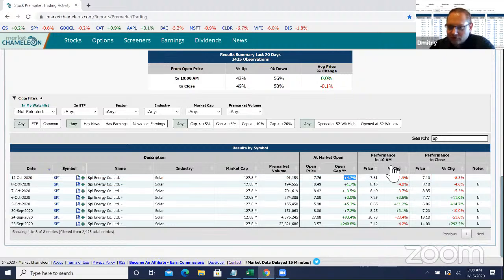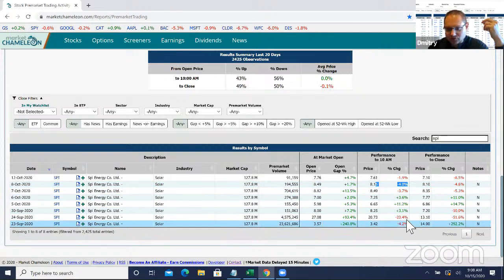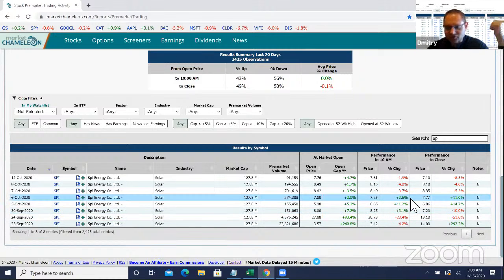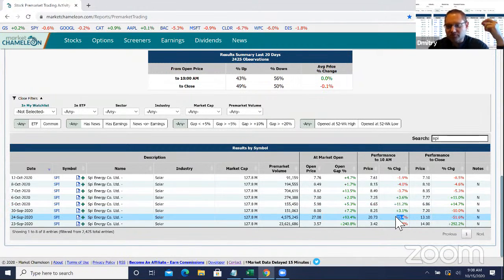This is what it did in the first half hour. This one narrows it down even more. It looks at what happened in the first half hour, by 10 o'clock after the open, and then by the end of the day. In the first half hour, more times it was lower, it looks to me. I count 5 of them lower, 3 of them higher. Here's an 11.2% gainer, a 23.4% decliner. So it's pretty volatile in the morning.